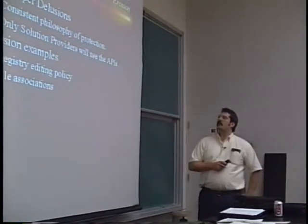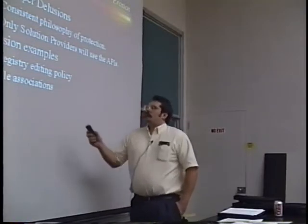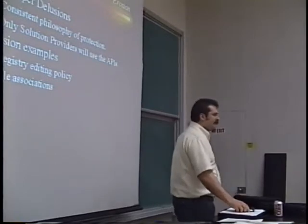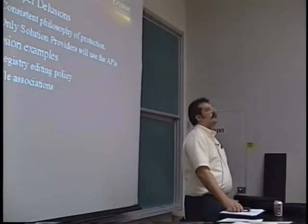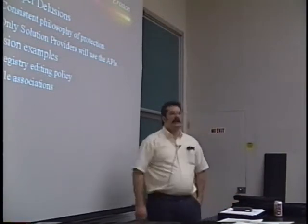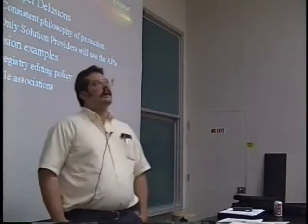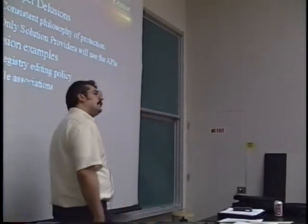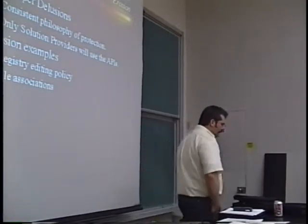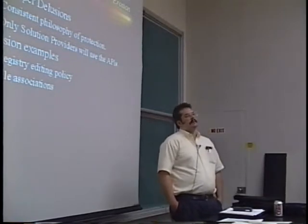There's two examples. We're going to get into the registry editing policy a little bit later. But one example of erosion here is with the TCB, with file associations. If you see a file and the extension is .doc, what is it? Word. Is it anything else? Could be WordPad. I mean, that's a defined type for DOC. But in reality, it could be anything.